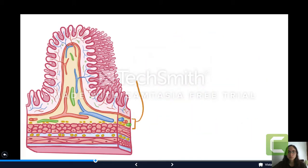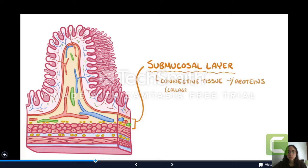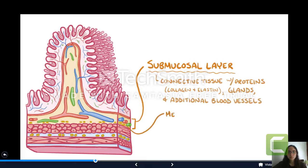Deep to this mucosal layer is the submucosal layer, which has connective tissue with proteins like collagen and elastin, as well as glands and additional blood vessels. The submucosal layer also has the Meissner plexus, which is part of the enteric nervous system.